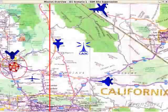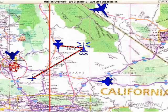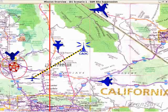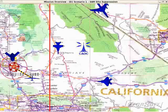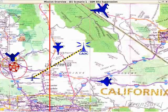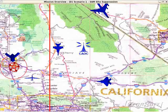The next step, secret information about the position of the SAM site and its RF capabilities is passed from the CAOC to the Global Hawk and to the F-18, which then confirms with the armed UCAV responsible for the destruction of that site. The CAOC directs Global Hawk to photograph the SAM site. The Global Hawk snaps the images and then transmits those images into the CAOC. The CAOC gives the F-18 the go-ahead, and the F-18 executes its jamming mission.